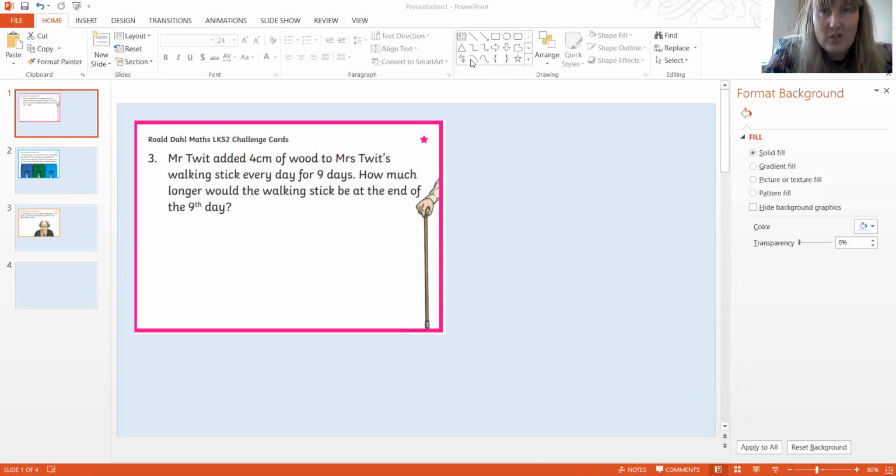Our first question. The first thing we always do is read the question. Mr. Twit added 4 centimetres of wood to Mrs. Twit's walking stick every day for 9 days. How much longer would the walking stick be at the end of the 9th day? I know that him adding 4 centimetres of wood every day for 9 days is important information. There's 9 days, and on each of those days Mr. Twit is adding 4 centimetres.